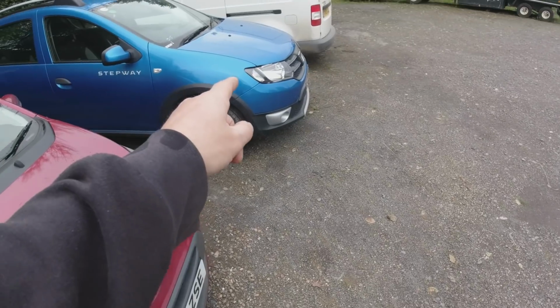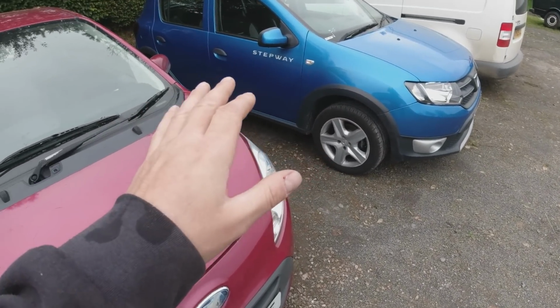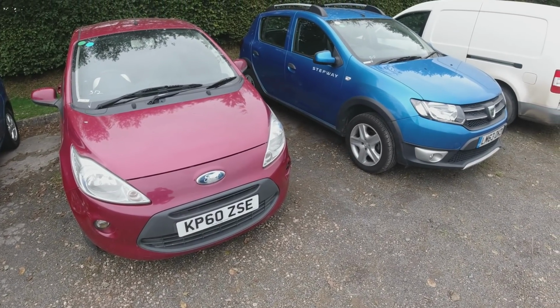Again, we just got to get that bumper off, put the new clips on, touch in the paint, and that'll be ready to go. Now they've both got fresh MOTs on, times are ticking. I want them to be up for sale as soon as possible with the freshest MOT on. Busy, got to pick up some more cars.